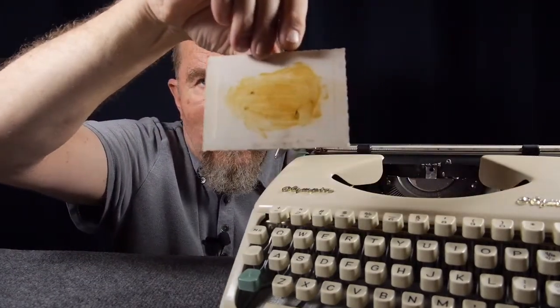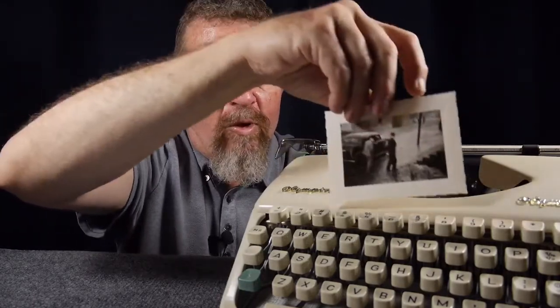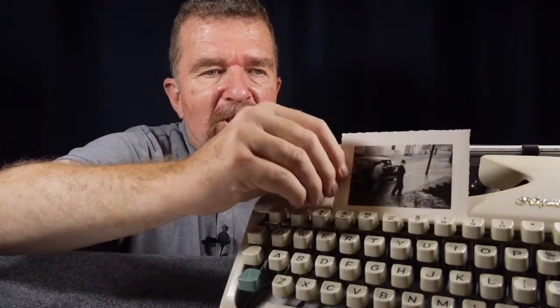Now, the back side of the print has this yellowish stain that looks like it was once cemented into a photo album with rubber cement. But besides that, that's about all we know about it.